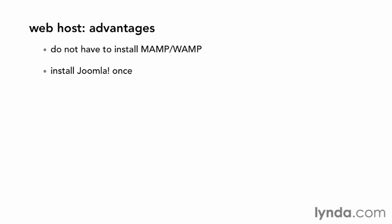There are some great advantages to running Joomla on your web host, however. First of all, you don't have to install MAMP or WAMP. You can just install Joomla directly right on your web host. You install Joomla once, and you'll never have to move the site later.